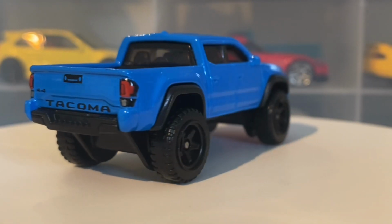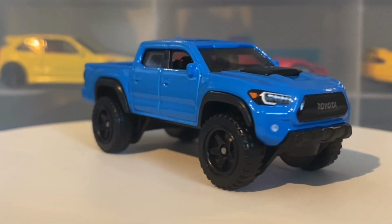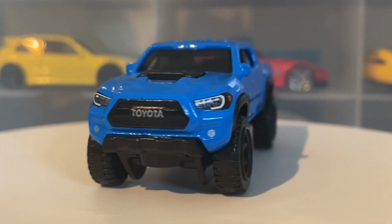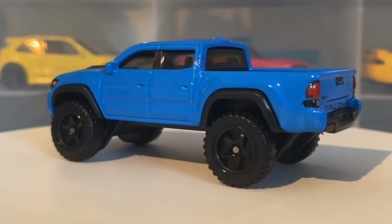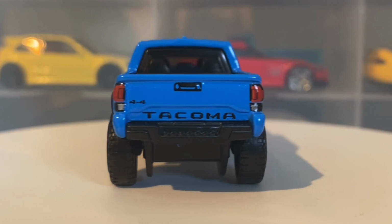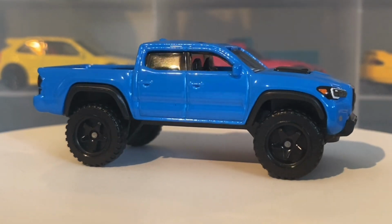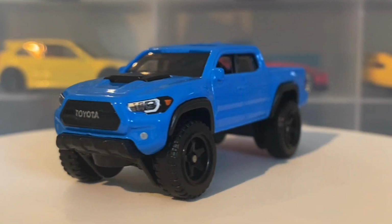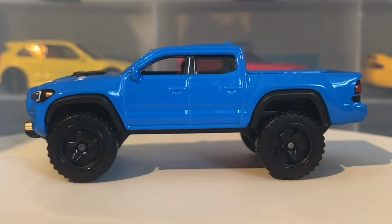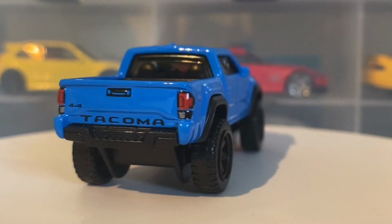So this car has a 2.7 litre 4-cylinder engine in real life. This gives the car 159 horsepower and 180 pound-feet of torque, and this car also has a 0 to 60 in 10 seconds and a top speed of 113 miles per hour. This car also has a starting price of $26,000, which converts to about £21,000, obviously that being the base model and the cheapest version of this car available on the market.